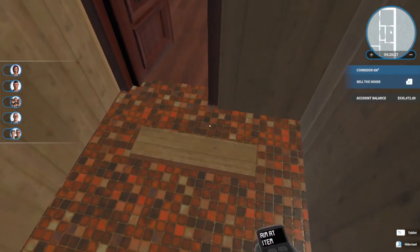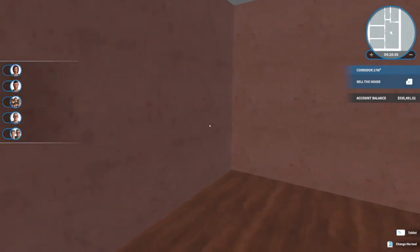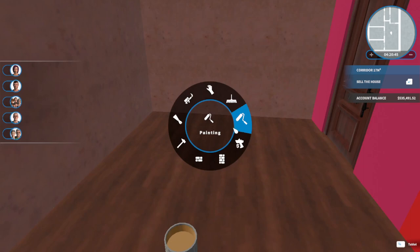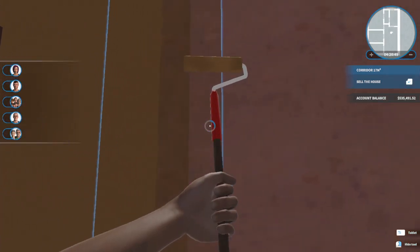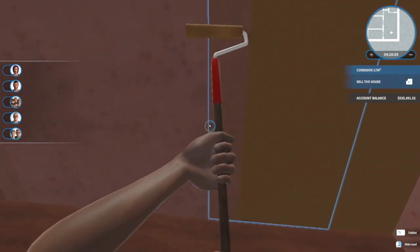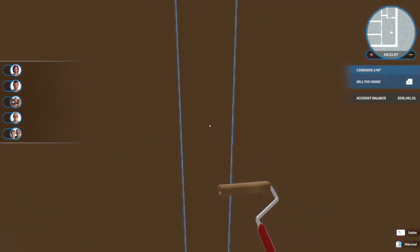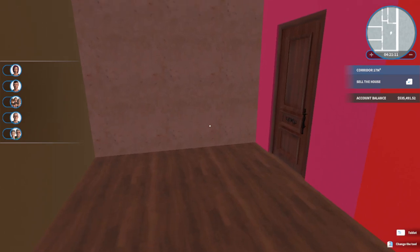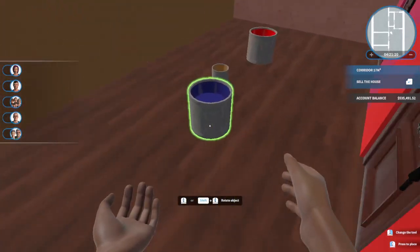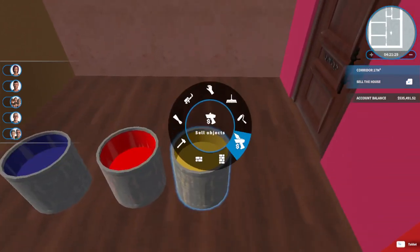Huh? Oh, I was like, what's that? And then this will be like a... Oh, I didn't paint this room. Okay. And you know what I'm gonna put there? We still got paint left. This large is not even almost done. Oh my god. And I've used it on so many walls. Jesus.